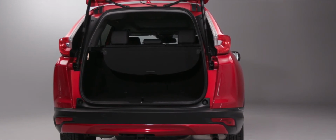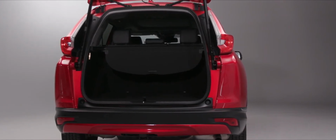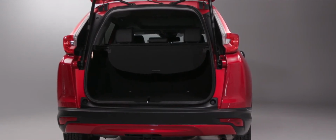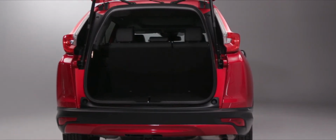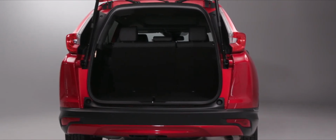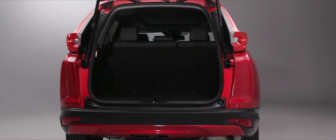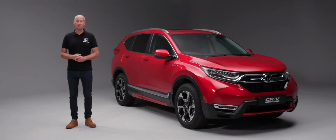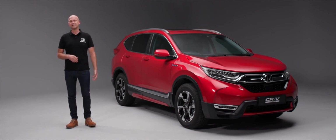So now we're looking inside the vehicle. You'll notice we have a tonneau cover there. That's really easy to use, and if you wanted to, really easy to remove and reinstall, because we know this car is capable of carrying massive loads. So that just adds to the flexibility. If you are carrying things in the back of the car with that tonneau cover in place and the seats up, we've got 497 litres of usable boot space in the back there.